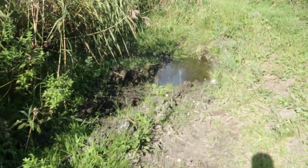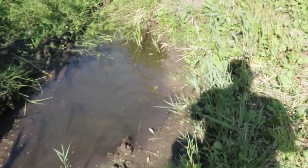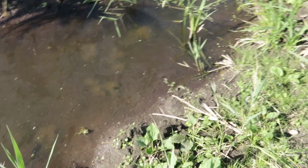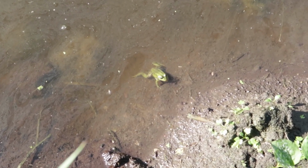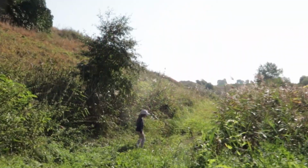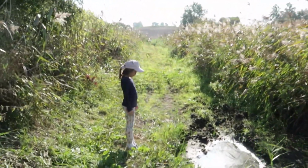Did you see the froggy? Yeah. Wow, look at all of them. All coming from there, Daddy. Yep. There's one right here. Hello, Mr. Frog. It's a cute frog. Mm-hmm. I think they're babies. Yep, it's all clear. Yeah, it's clear. We can get through. Let the adventure continue.